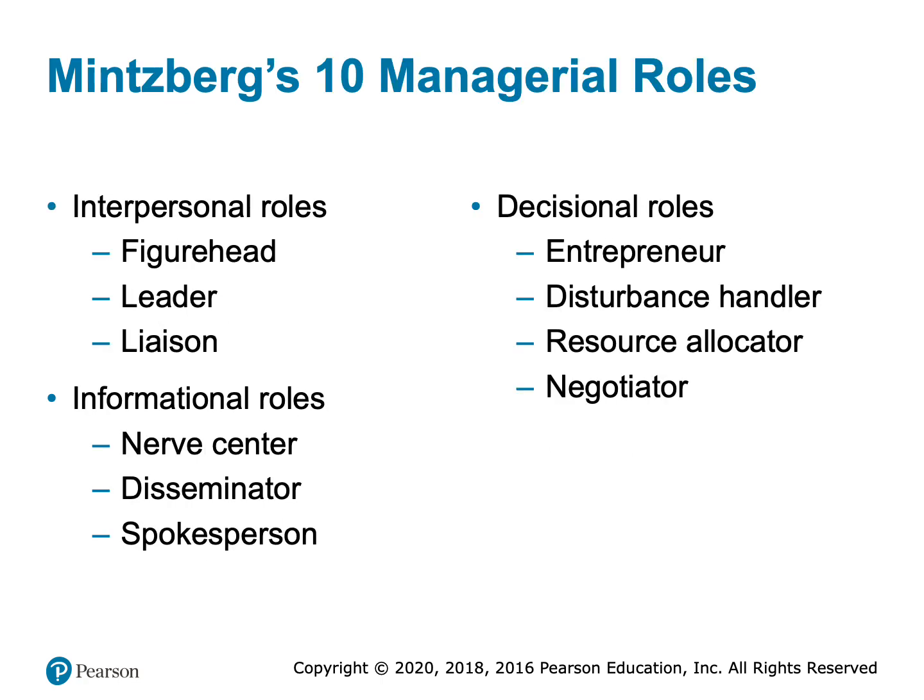This slide expands on the behavioral model of managers and describes Mintzberg's behavioral model of managers, which defines 10 managerial roles that fall into 3 categories. These categories are interpersonal roles, informational roles, and decisional roles. These managerial roles are for all managerial levels, so it covers the 3 main categories as well, which are the top, middle, and lower levels.